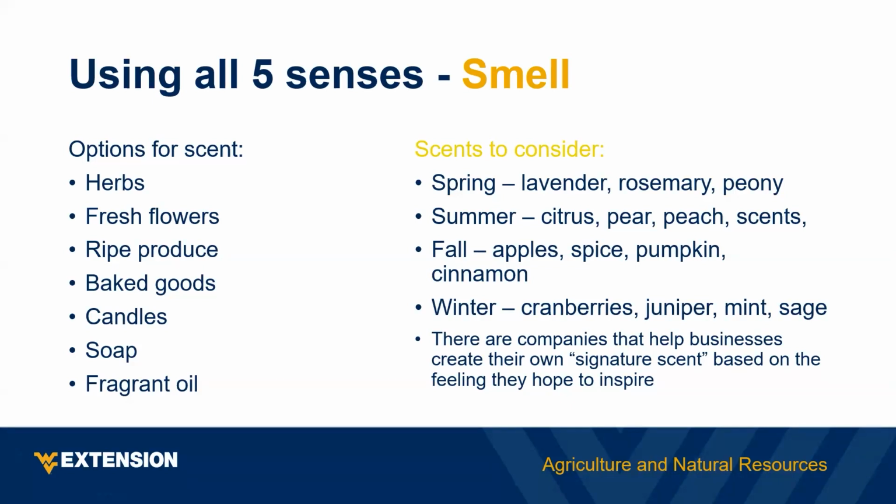All right, some scents to consider in spring: some of those herb scents and flower scents, lavender, peony. It depends on what you're selling, of course. Summer, any fruits, citrus, peach, those kinds of things. In fall, we always think about things like apples, pumpkin spice, cinnamon. Winter, things like cranberries, juniper, mint, sage, things that remind people of Christmas. There are actually companies that do a whole marketing plan to help businesses create their own signature scent based on that feeling that they hope to inspire.